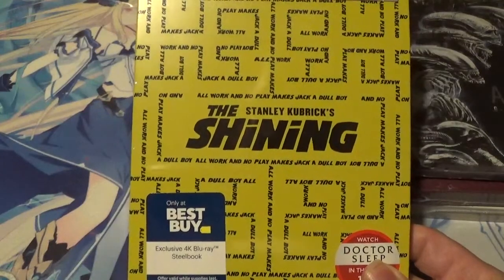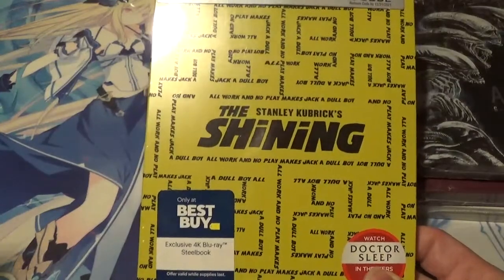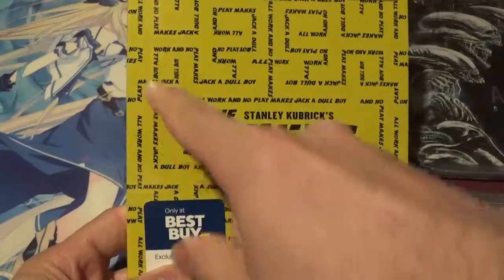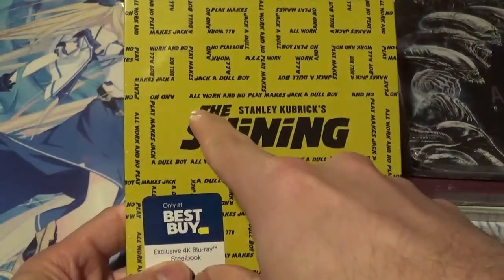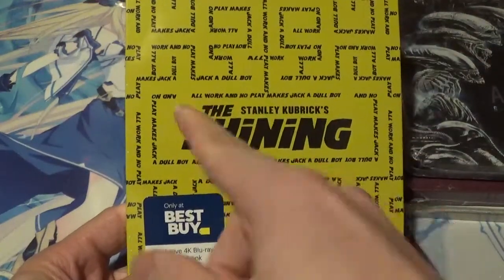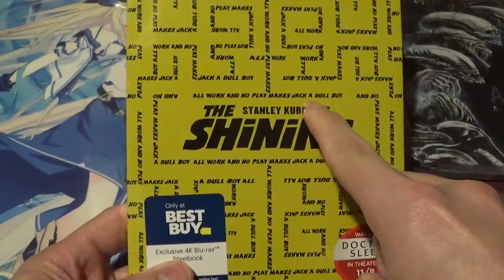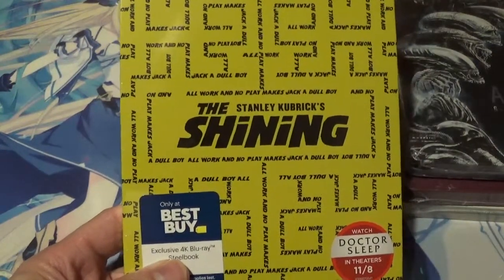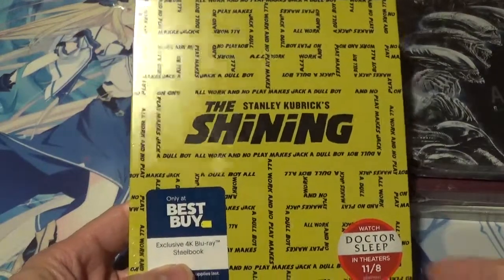Very classic movie, and I love the design of the Steelbook. It's representative of the hedge maze from the movie, and the hedge maze is completely made out of the phrase, "All work and no play makes Jack a dull boy." Fantastic choice to prove the insanity of the character.